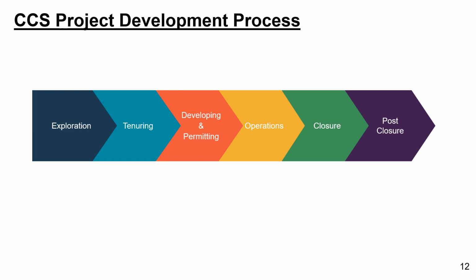In summary, the Ministry issues tenure for CCS in the form of either an exploration storage reservoir license, a storage reservoir license, or a petroleum and natural gas lease. These licenses and leases are given under the Petroleum and Natural Gas Act and its regulations. The BC Energy Regulator, or BCER, issues permits for CCS activities. For example, wells and associated CCS development activities under the Energy Resource Activities Act and its regulations. These activities include developing and permitting, operations, closure, and post-closure.